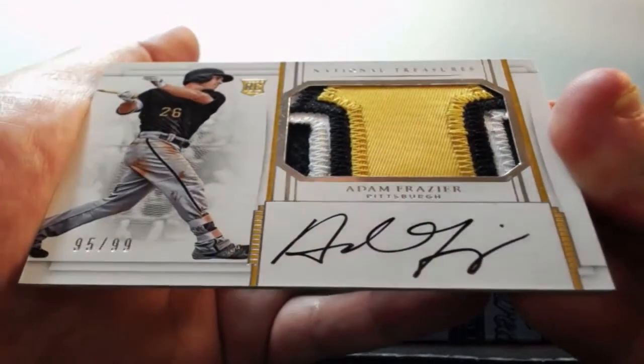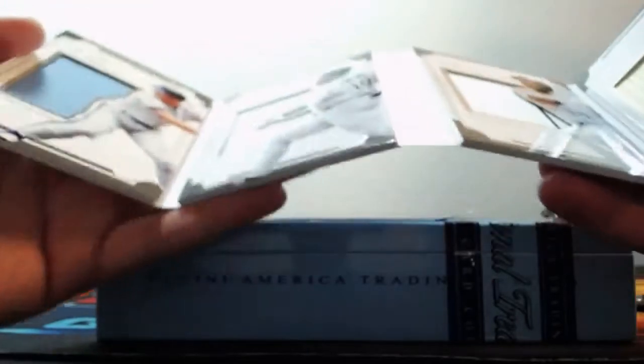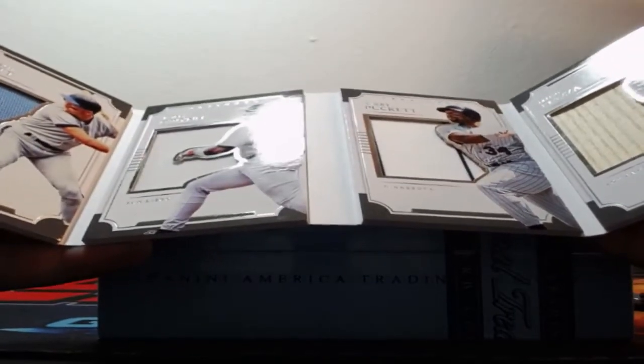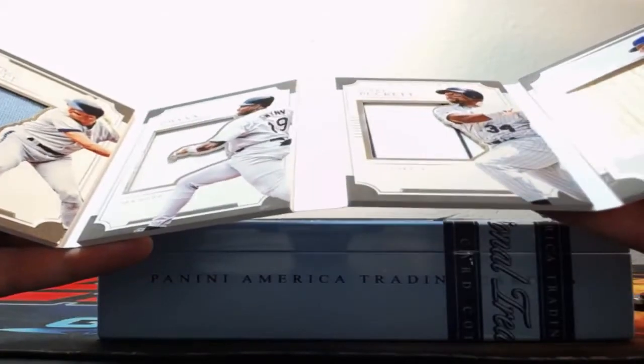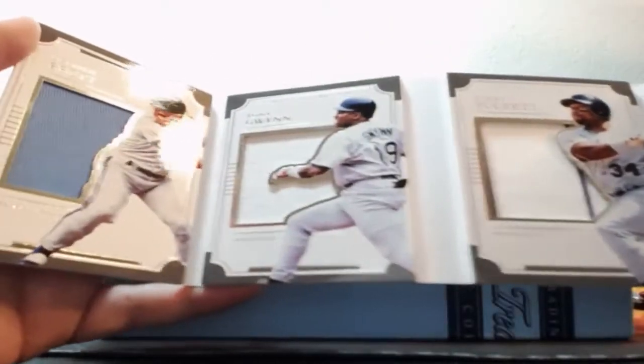Adam Frazier, RPA. And we're going to see what our big old book thing here is. It's four dudes, George Brett, Tony Gwynn, Kirby Puckett, and Mike Piazza. So Royals, Padres, Twins, and Dodgers. It looks like jersey and bat. So I'll have to check to see if anybody has enough teams on that. 18 of 25 on that one.